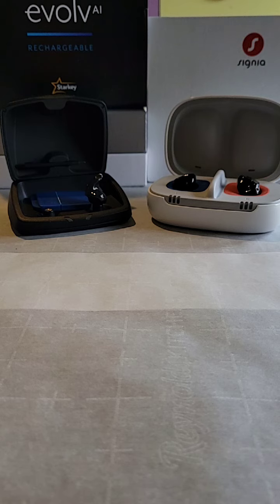Evolv's Edge mode, which is an enhancement mode. So if you're having difficulty hearing in a situation, you can, with your app or your tap gesture, engage what's called Edge mode. From the way it was described to me, it basically takes information from the last few seconds, processes that, and makes advanced changes for what you may be hearing. So if you're in a steady environment, it kind of enhances what you're hearing before you hear it.